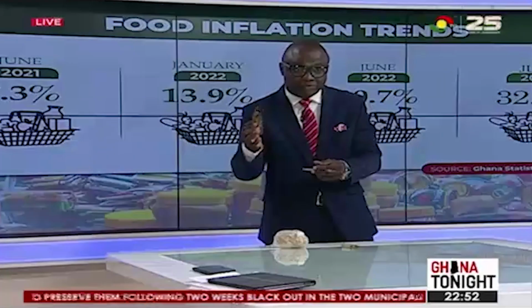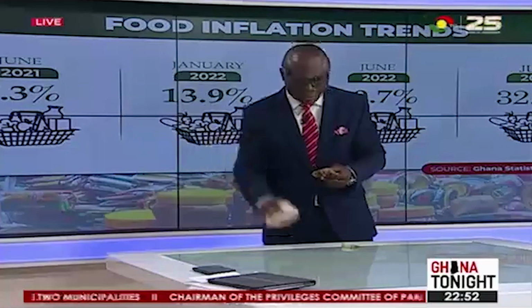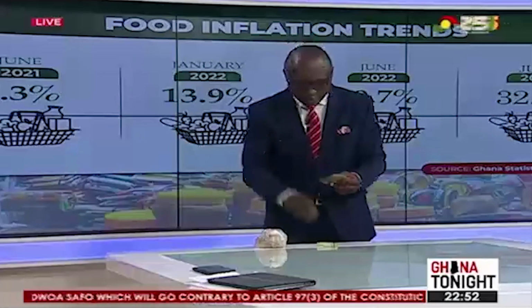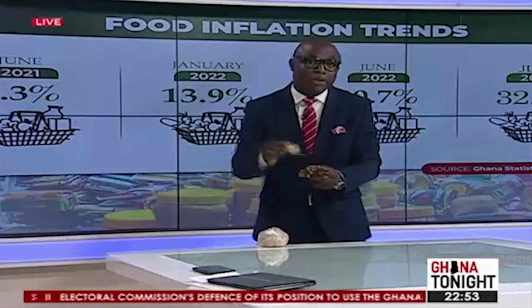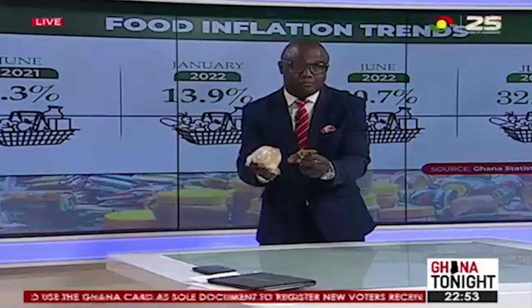This fish, you are buying it for a higher price. This kenkey, you are buying it for a higher price. But the money that you have remains the same. That's inflation. You are spending more money to buy the same quantity of food to be satisfied. Because if you want to buy the same quantity of food you were buying 6 months ago, you're going to go hungry. So to be satisfied with the same quantity, you would have to spend more money.